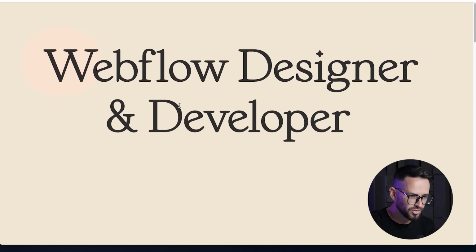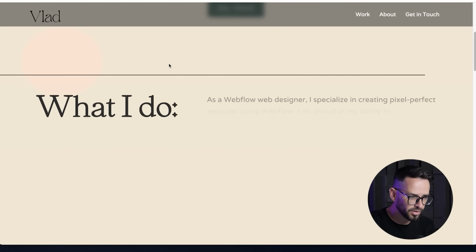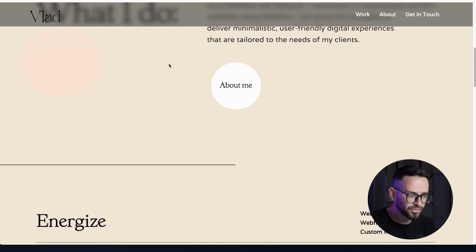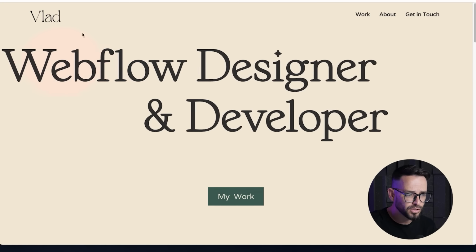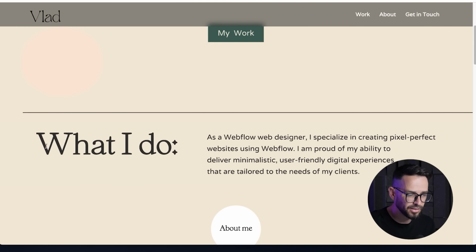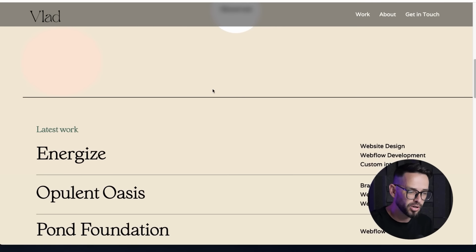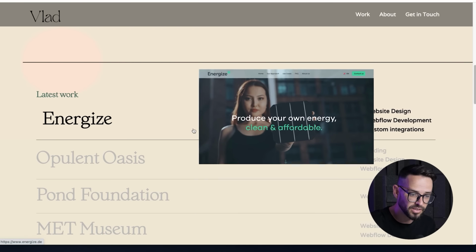All right, nice loading animation, Webflow designer and developer. I have to say already, first of all, Webflow designer and developer, a little bit generic. I don't see anything in terms of personality. And the other thing that I immediately see is that the two fonts that we have here, one of them is serif and this sans serif that is a little bit round. It's not a great combination. So already, I'm not sure about the typography skills, I would say.